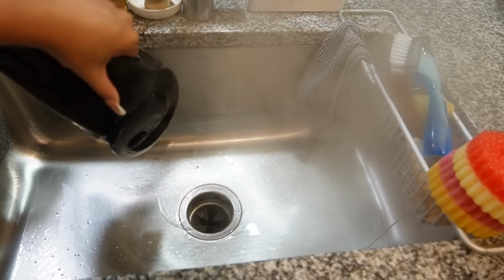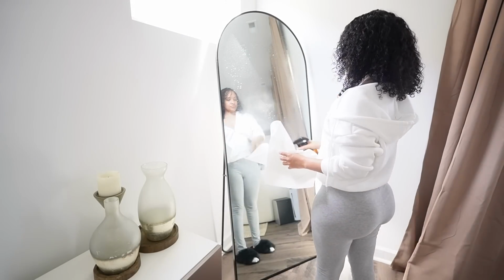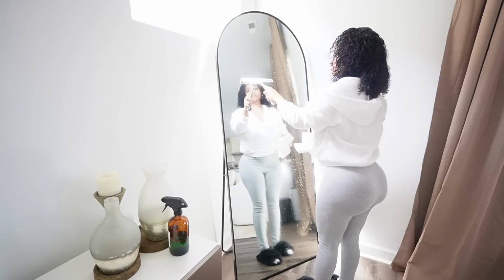Okay, y'all, so that was everything I did for day one. On day two, I focused on more of the downstairs area and mopping.